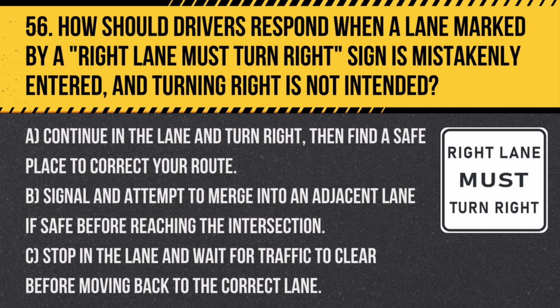A. Continue in the lane and turn right, then find a safe place to correct your route. B. Signal and attempt to merge into an adjacent lane if safe before reaching the intersection. C. Stop in the lane and wait for traffic to clear before moving back to the correct lane. Answer: A. Continue in the lane and turn right, then find a safe place to correct your route. It's safest to comply with lane directives and then adjust your route as needed.